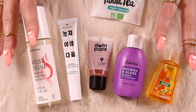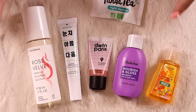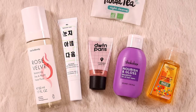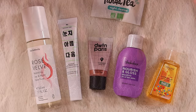Okay, so that is January's box. And don't forget, this is not the end. We still have one more full box to unbox. This is gonna be a long one, guys. So let me just pop this to the side and bring out February's box.